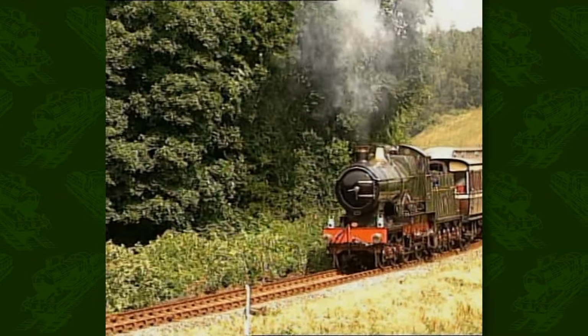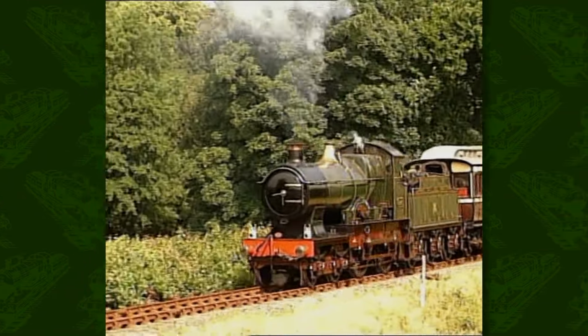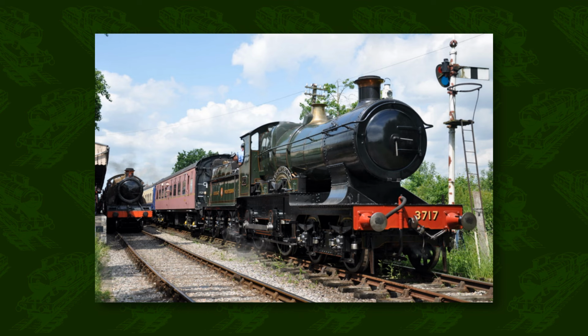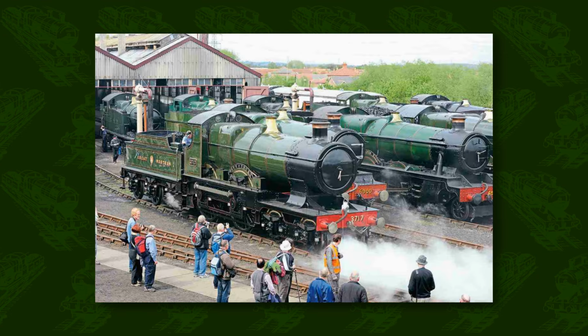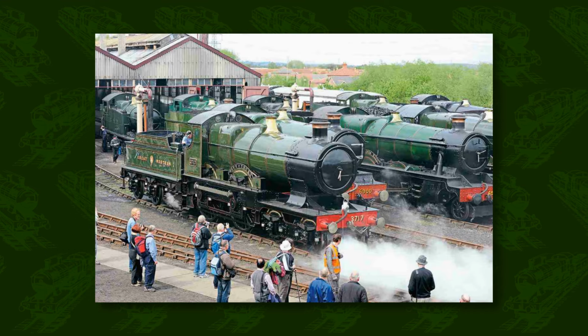After this, it was based at the Gloucester-Warwickshire Railway, making visits to other heritage lines over the decade. In 2010, to celebrate the 175th anniversary of the Great Western Railway, the engine was repainted into its 1906 livery, complete with number 3717. Between May 1st and 10th, it was present at Didcot, alongside other Great Western engines.